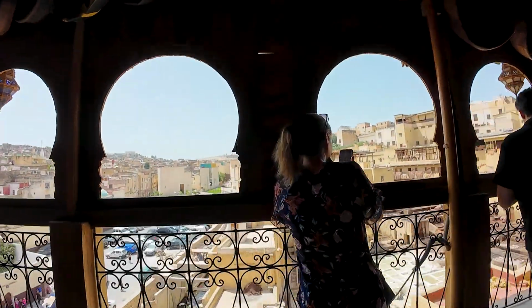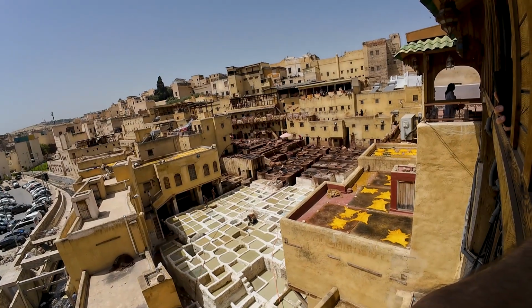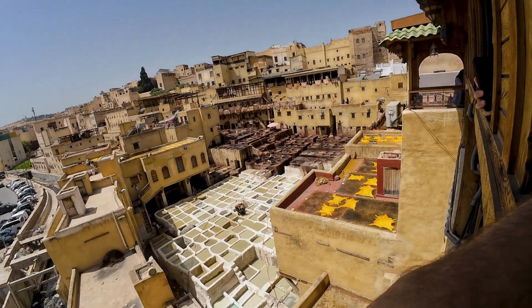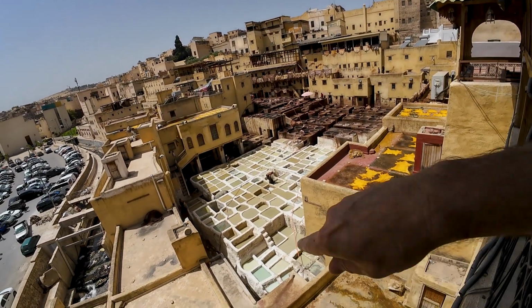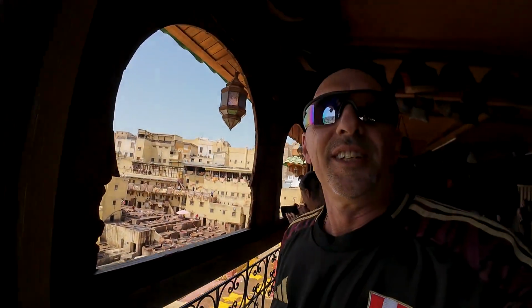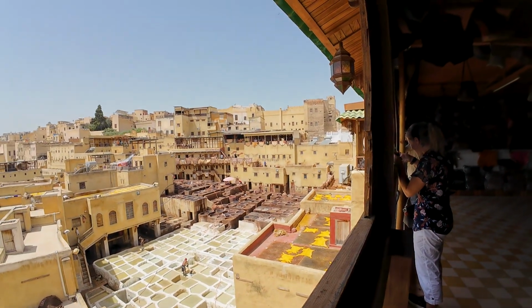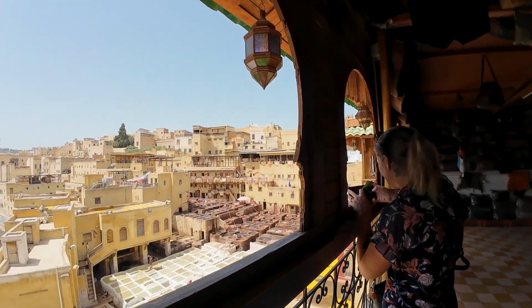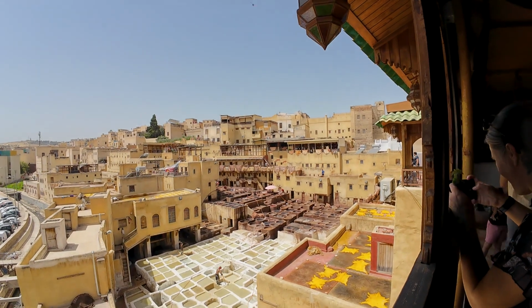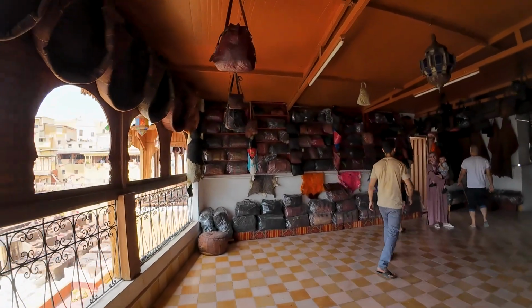Oh, here it is. Look at this. Oh, that has got to be the hottest job in the world right there. Seeing this is one of them surreal travel moments. You see it all the time, but wow. You see it in pictures and it's just iconic. This is amazing. Alright, he's got another spot he wants us to go get a better view.